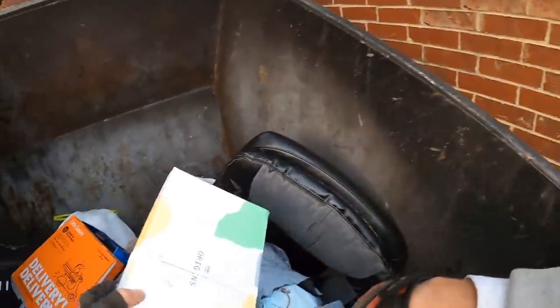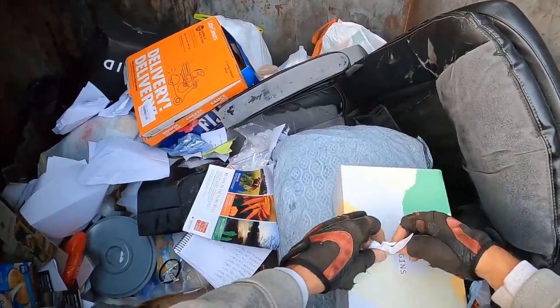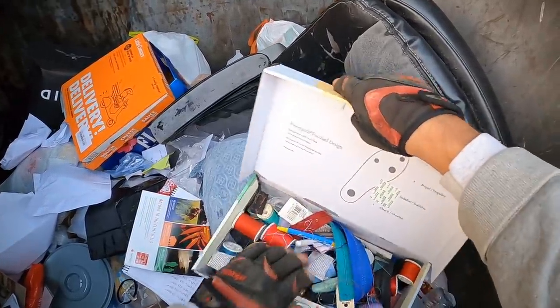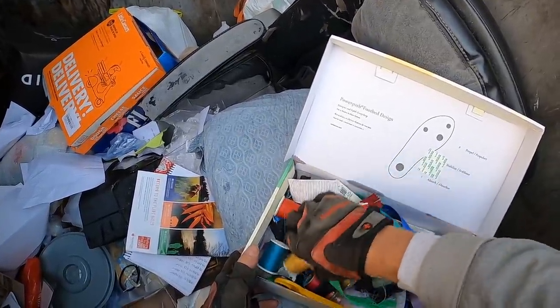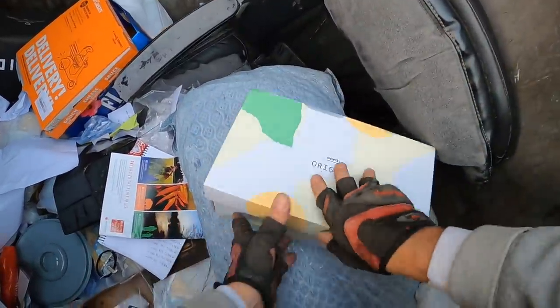Well, maybe I won't come back by. Maybe I'll still be sitting here. What are we doing with my hair? Uh-oh. Hey, that's a fun little box. That's a little sewing box. That's a free tail desirable there.